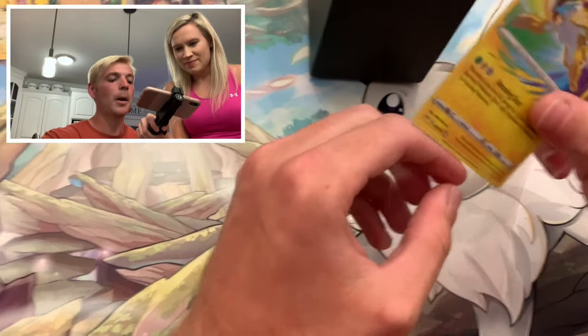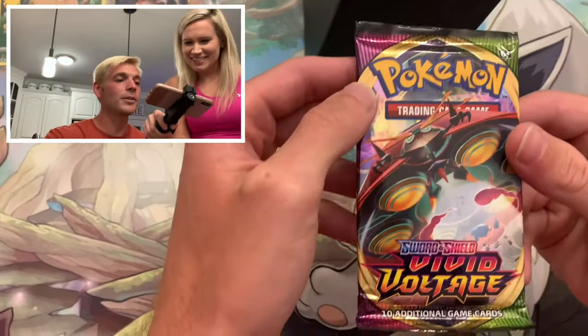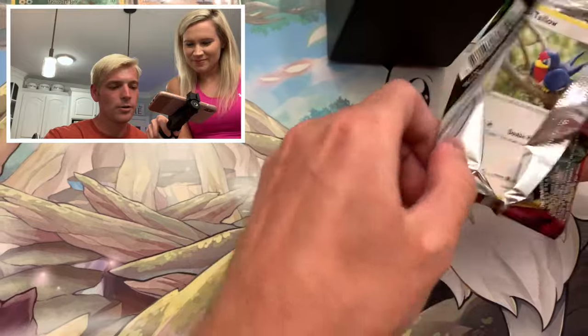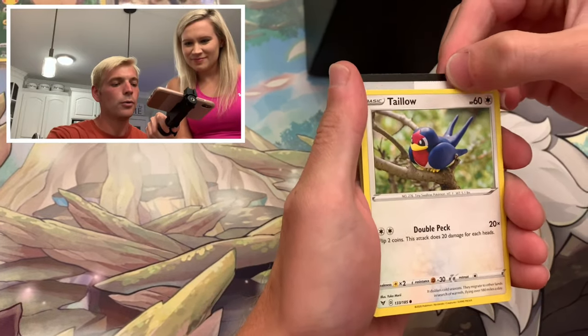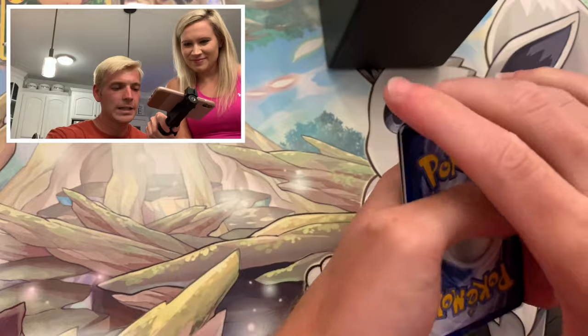Let's see. I can't half see what I'm doing. Sorry about that. All right. Let's see. Oh, we have another Vivid Voltage. Very nice. Here we go. So let's see. Can we make it two in a row with the Vivid Voltage given the pulls? There is the code. Do our four to the front.